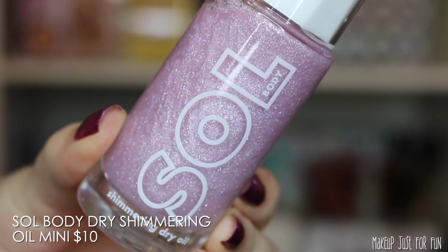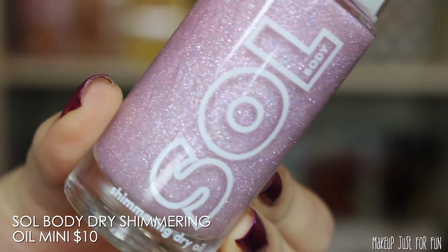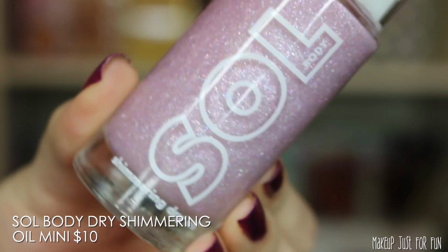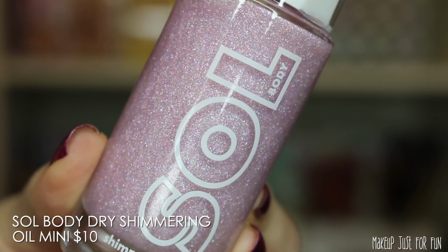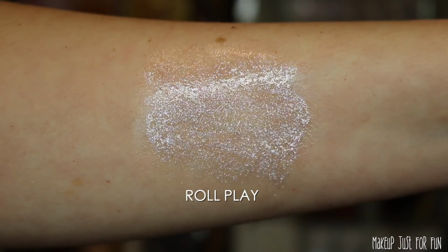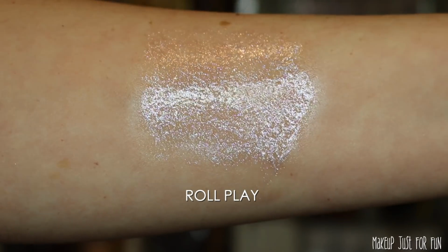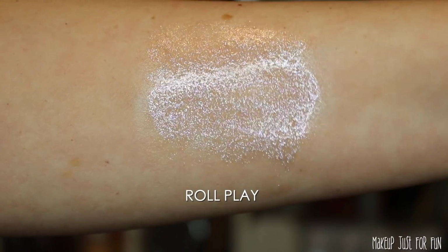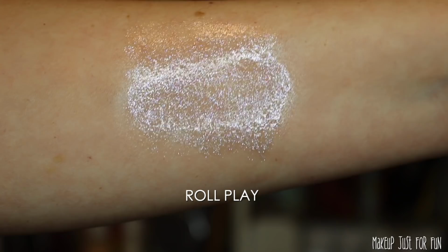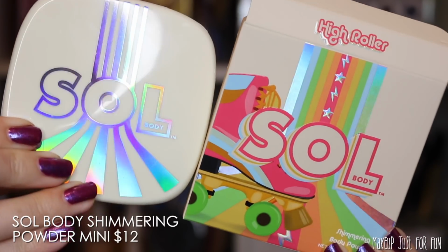So it makes sense that we're getting something really fun and colorful and super, super sparkly at this point in the springtime. I really like the purple iridescence of both of the Soul body products. It's a little bit more silvery here with the oil, and I have this pretty concentrated so that you can see the color, but once this is worn sheared out on the skin, it's actually pretty wearable, especially looks great on the shoulders and chest area when you're wearing those cute little summer outfits.